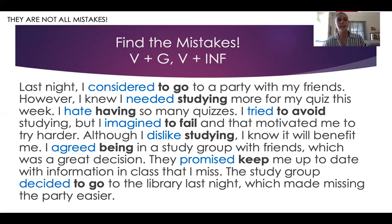So let's see, last night I considered to go to a party with my friends. Does that make sense to you? If you don't know, just guess and look up your answers in a few minutes. But I considered to go to a party with my friends. Actually, the correct answer here is I considered going because after consider, we are followed by a gerund. So on my piece of paper, I would write going. And actually, you know what I would do is I would write consider going so that our brains start remembering this. Okay? So pause the video and then we can go through the correct answers when you're all set.